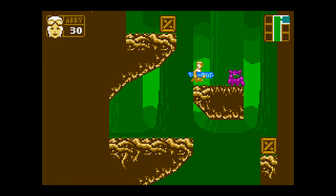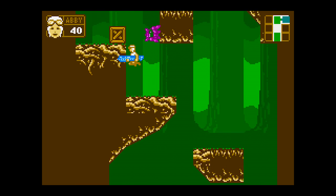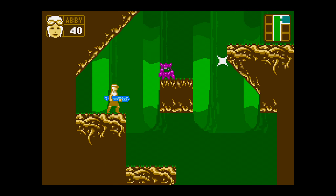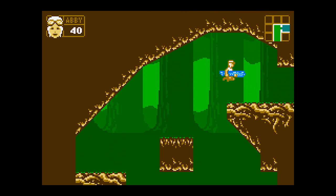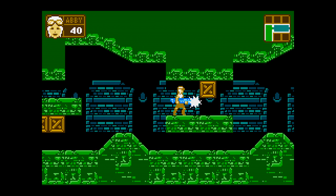So yeah, that's basically Time Paradox. You find abilities and you blow up crates, and you progress through the game, just like Metroid. So it's a very, very Metroid-ish kind of game. So yeah, not bad, not bad.